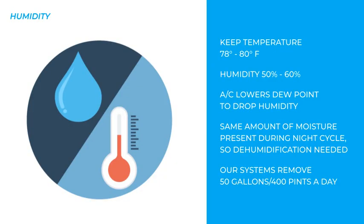In the average grow room, with air conditioning that's sized appropriately, keeping the temperature rather precisely between 78 and 80 Fahrenheit with humidity levels between 50 and 60% is ideal.